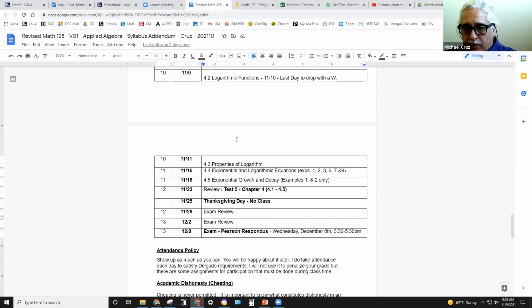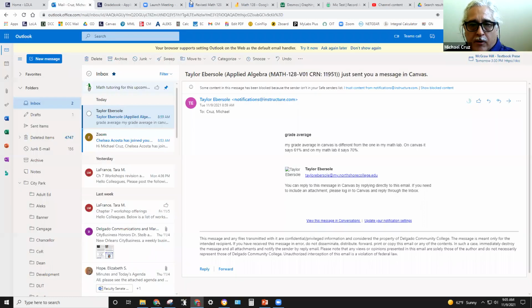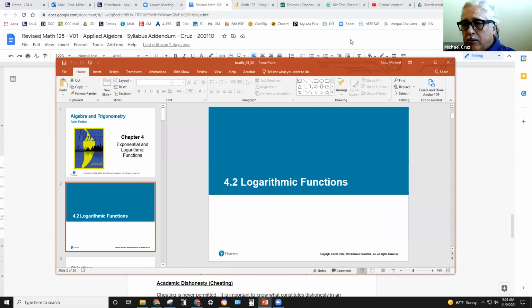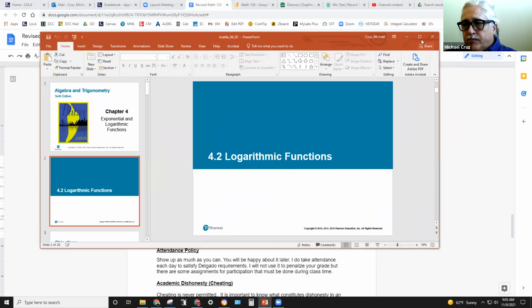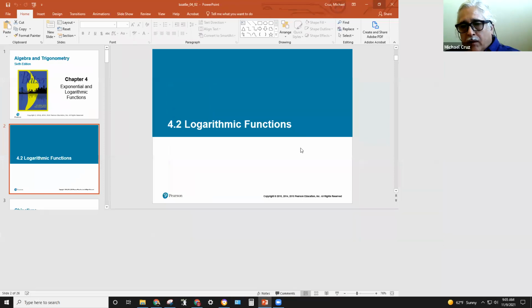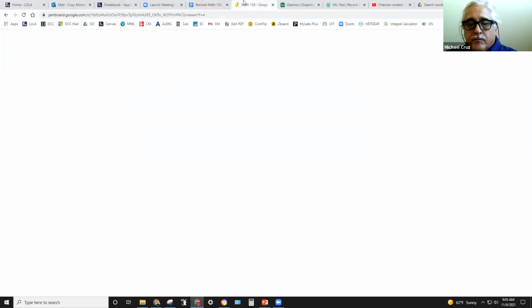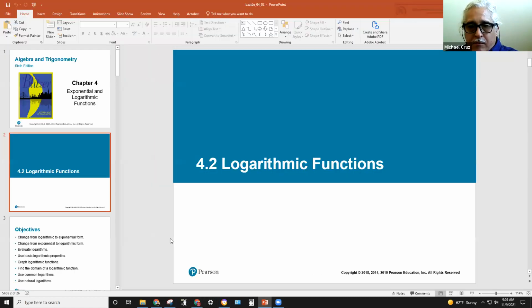I pull the grades over into Canvas, and when we reach the due date, then it should be accurate. Because they've got a grade book over there too, but like I said, we're not using that one. All right. So 4.2, we'll go through this little presentation, and then we'll work through some other problems from the back of the book.